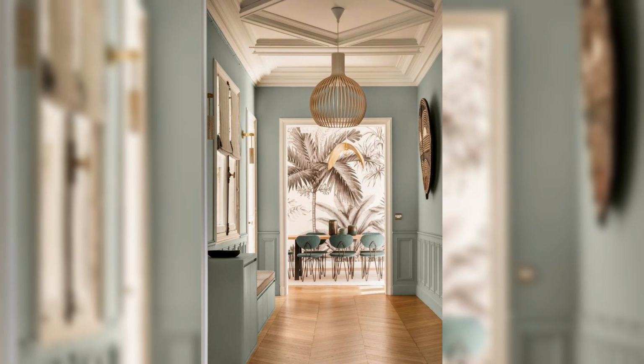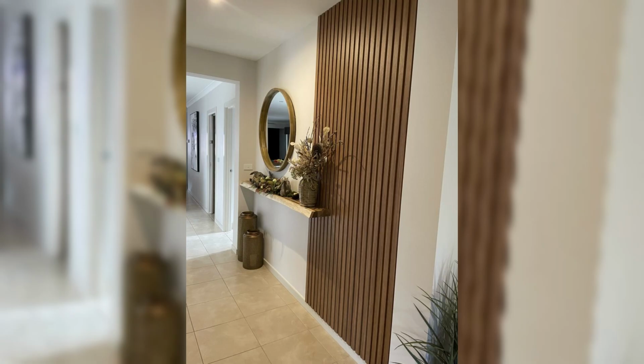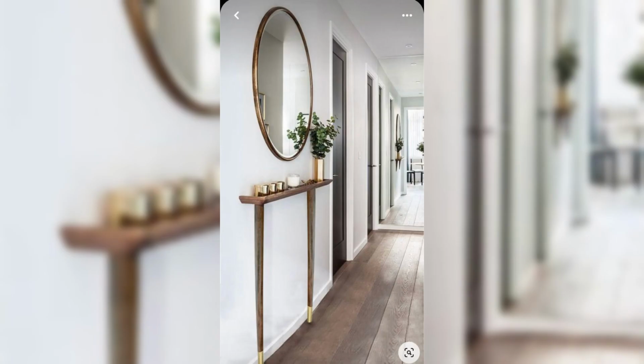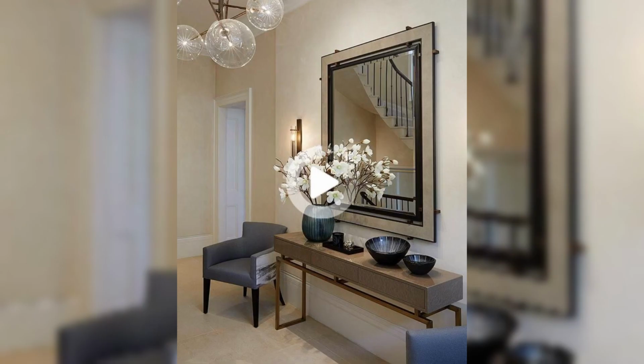Home Entryway Decor Designs. The entryway of a home serves as a first impression, setting the tone for what's to come within. It's a space that blends functionality with aesthetics, welcoming guests while also reflecting the style and personality of the residents. When it comes to designing the entryway, there are several key elements to consider that can transform it from a mundane space to a stunning focal point.